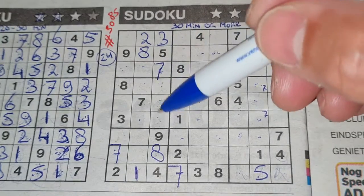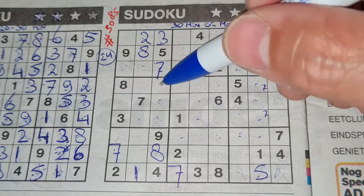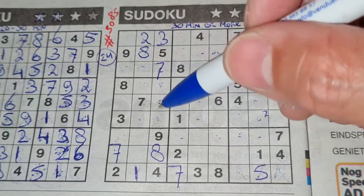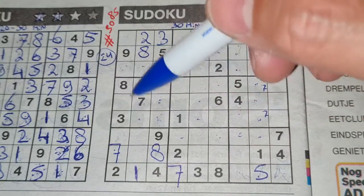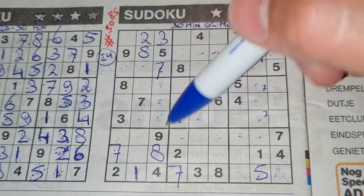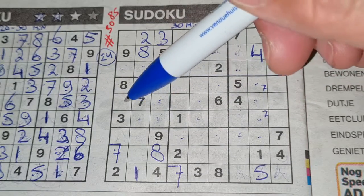Yes. These 3 missing numbers in this column are the numbers 1, 2, 6. I cannot fill this yet. So the other 3 missing numbers in this big square are the numbers 9, 4, 5.